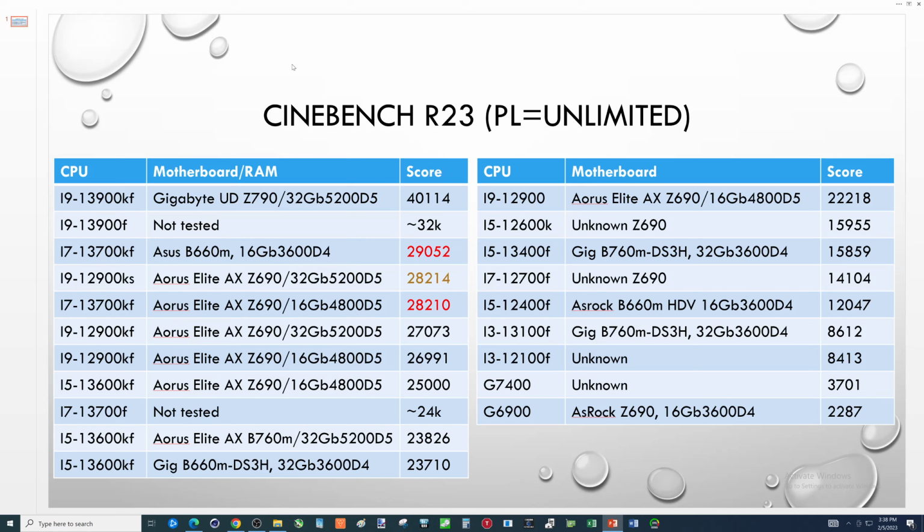This is my Cinebench R23 compilation of 12th and 13th gen Intel CPUs that I have done benchmarks on. There's a couple on here that I hope to get, and I've put what approximately the score appears to be for them. Now, this is using pretty much defaults except power limit set to unlimited, so none of these were overclocked. Of course, overclocking can add to the score.